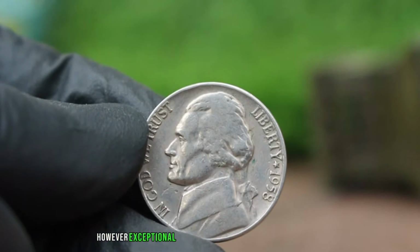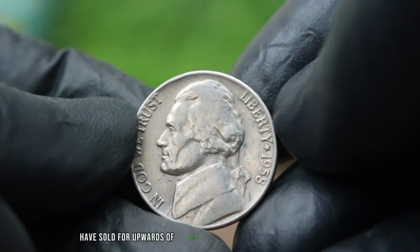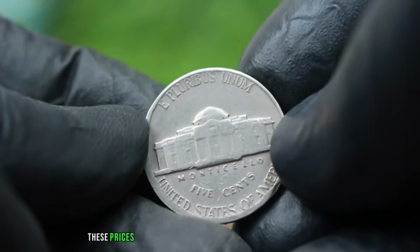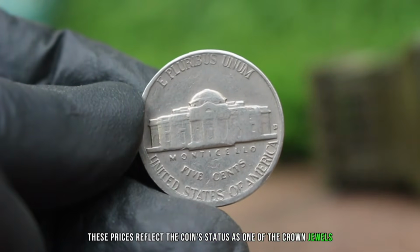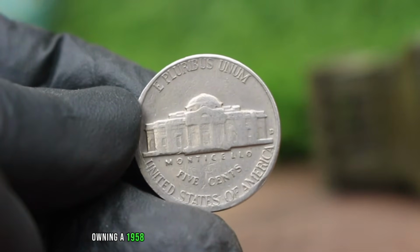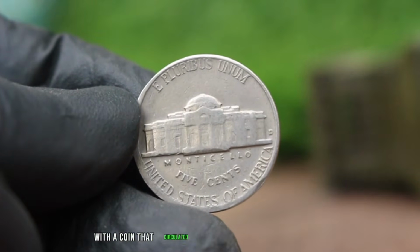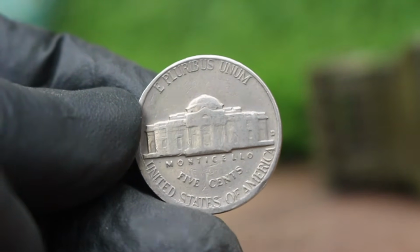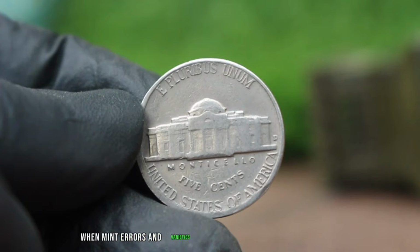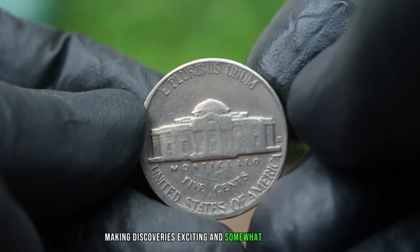However, exceptional examples with strong appeal and clear large date markers have sold for upwards of $456,000 in specialized numismatic auctions. These prices reflect the coin's status as one of the crown jewels among Jefferson nickel varieties. For collectors, owning a 1958D large date in fine condition is a badge of honor, combining rarity with a coin that circulated in everyday commerce for decades. Collectors also appreciate the coin because it represents an era when mint errors and varieties were less systematically cataloged, making discoveries exciting and somewhat serendipitous.